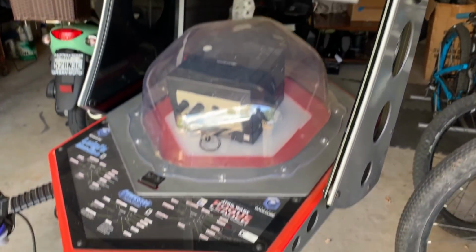So yeah, it's a really nice unit. We're gonna turn it on here in a second. You guys can see it. But we're hoping to sell this thing for anywhere between $2,000 and $3,000. That's what we're kind of looking at.